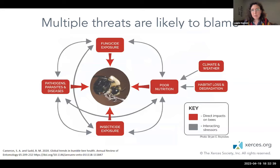And the threats are not necessarily very clear, but it's clear at this point that multiple threats are likely to blame, working both individually and synergistically. So it includes habitat loss and fragmentation, climate change, poor nutrition as a result of loss of flower resources and habitat, pesticide exposure, pathogens and diseases, and all these things can interact to make bees more susceptible to another one of these factors. So we like to think of it as a death by a thousand cuts.